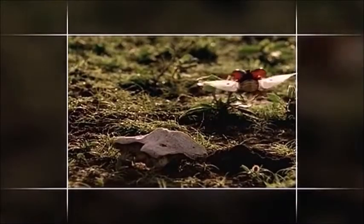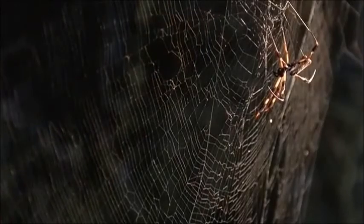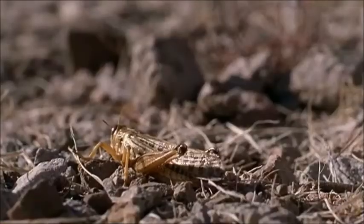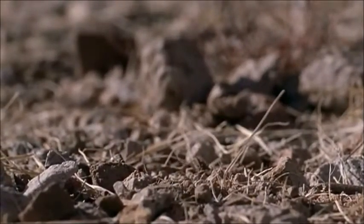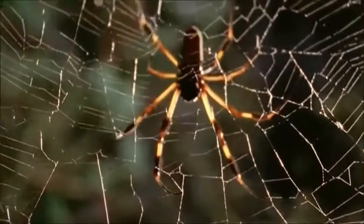Arthropods had risen from the sea of their birth into the air. But the arms race between hunters and the hunted also moved into the air. The miracle of flight did not protect insects from their enemies. Another arthropod, the spider, developed a gossamer net to catch prey on the wing.